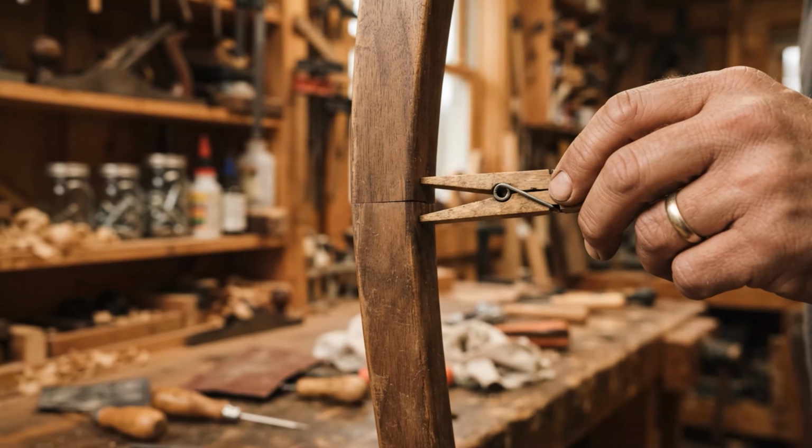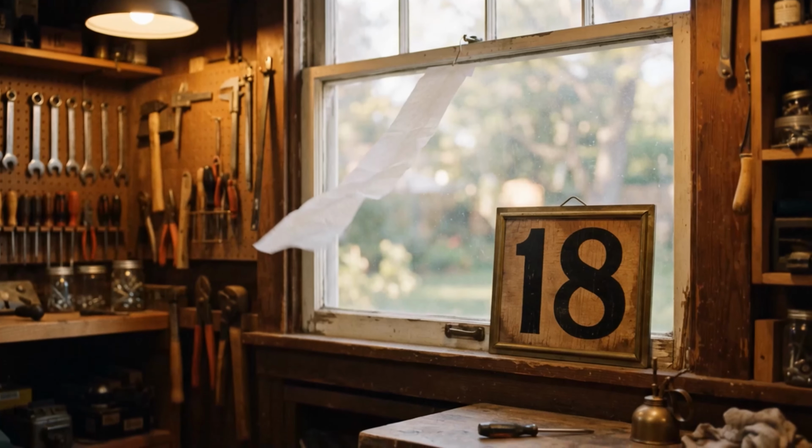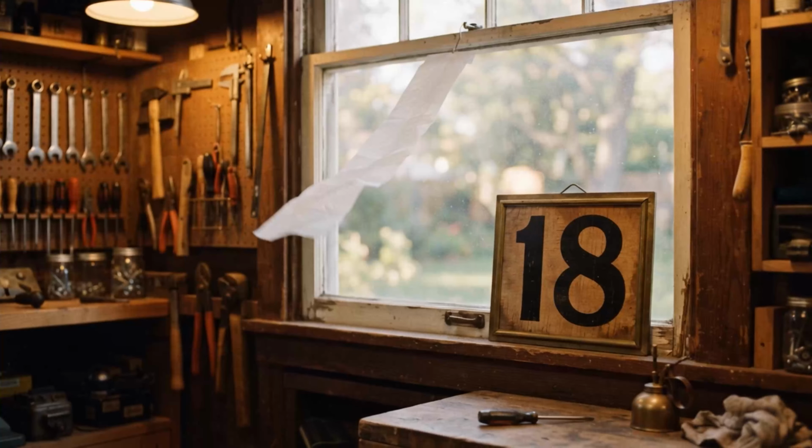The clothespin clamp reminds us that old household competence was often just imagination plus restraint. Use the small thing for the small job, and know where the small job ends. Number 18. The tissue paper draft hunt.